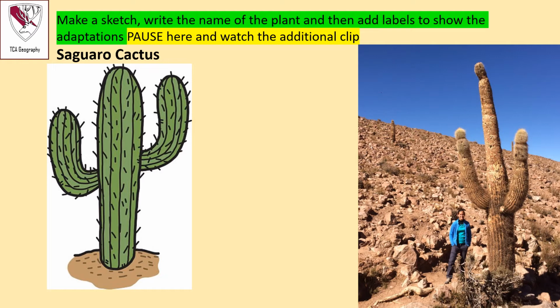So there's a photograph here. You might recognise that person next to this saguaro cactus. You will want to pause here, do your sketch, and then watch the additional clip with Sir David Attenborough, and then come back and we'll carry on with some more examples.